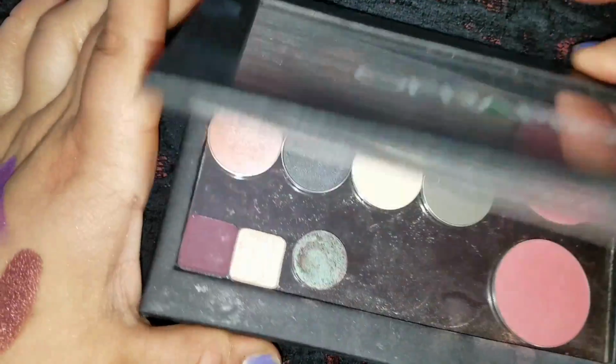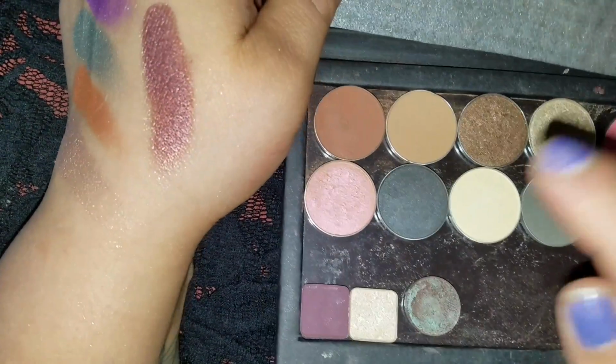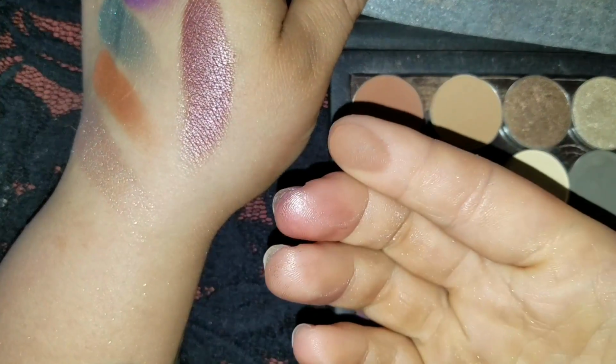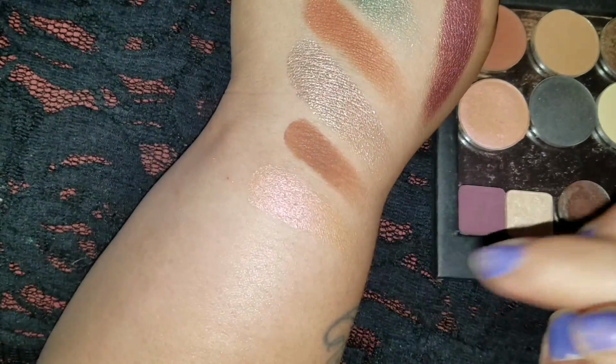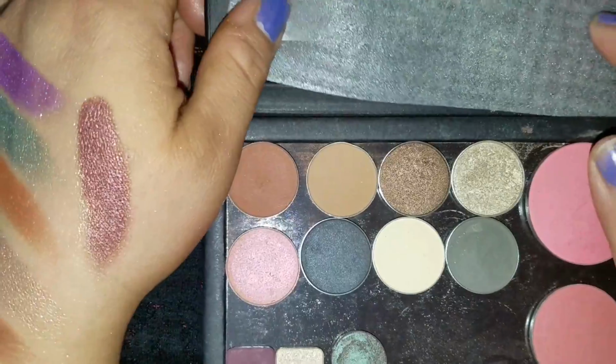And the last one that I have to show you is actually in my Z palette here. This is all these shadows that I got from Ofra, which I don't know the names of, but these two here, this is Cocoa Bear, which is a cult favorite. It is a lovely matte shade. And the Mai Tai one, I got these in my BoxyCharm. Absolutely gorgeous. A duo chrome color. Look at my fingers, they're all glittery. But I wish I could remember the names of these.